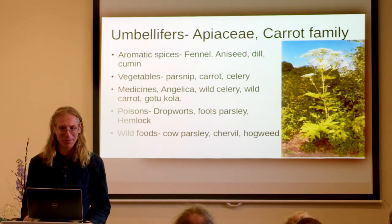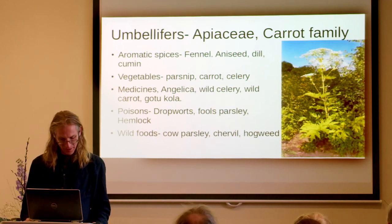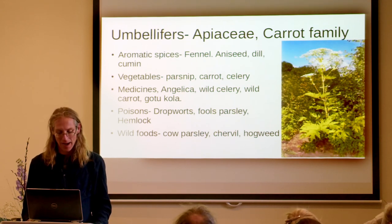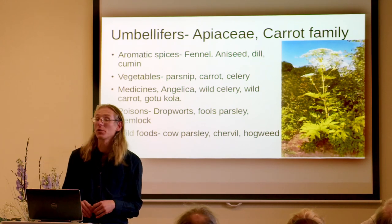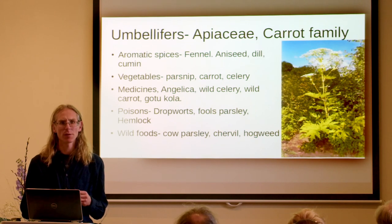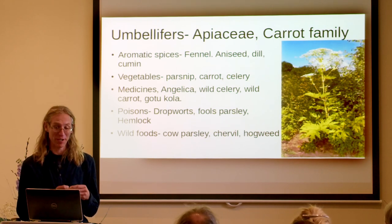Okay, I'm going to run through the carrot family really quickly because it's quite important. So the carrot family, of course, gives us carrots and parsnips and quite a lot of spices like fennel and dill. Medicines like angelica, wild celery, and then of course we've got the poisons. So we've got our hemlock, dropwort, fool's parsley, fool's watercress as well. All herbs you've got to be quite careful of, because if you pick them and think they're going to make a nice salad, it will be your last.